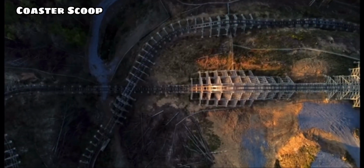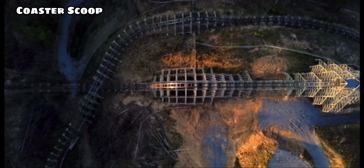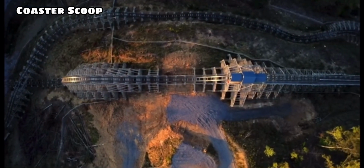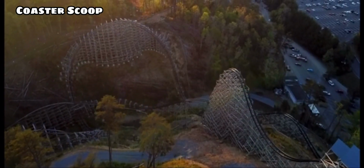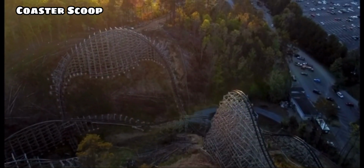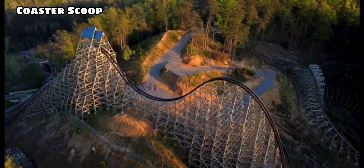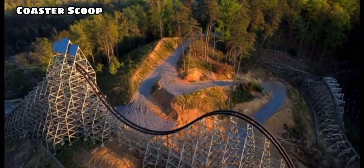And I can just not wait to get on Lightning Rod. And when I do, it will feel so surreal because this thing is down a lot, and it will just feel like I unlocked an achievement or something for riding it. And man, it just looks so dope. And I just am so excited to get on another Dollywood roller coaster. And yeah, let's move on to the number 1 spot.